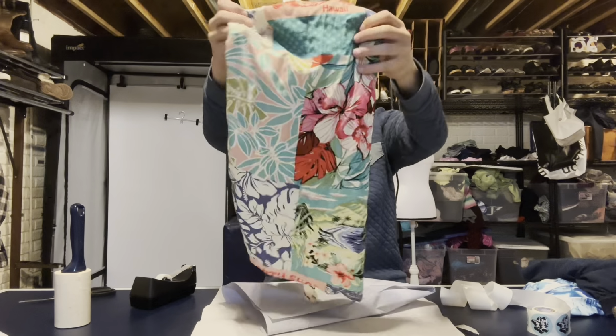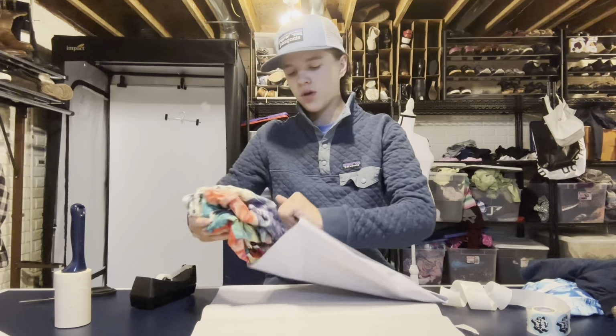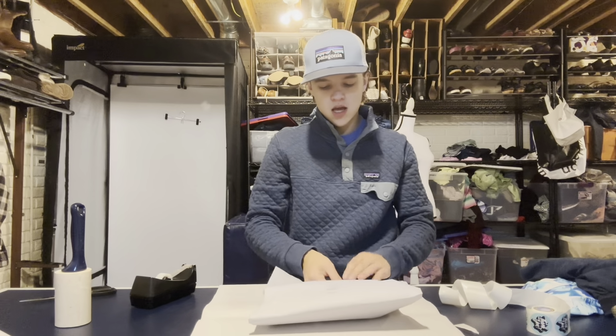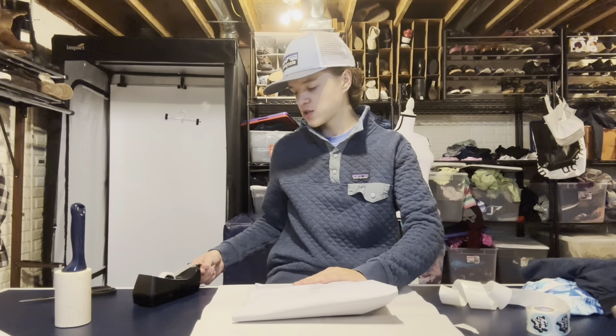Good quick sale. I would not pick this up at the thrift store, but for a bag sale, I would. I just love the colors to it. I like that tropical Hawaiian print. I used all those keywords, so I'm happy about that. And a quick sale. I think I made probably $11 to $12 on that piece. But again, it sold fast.